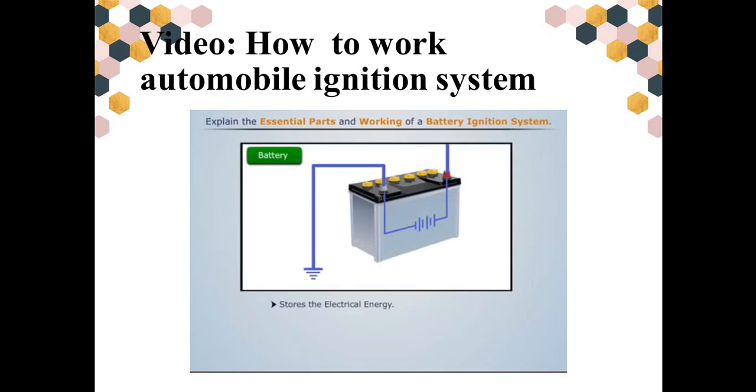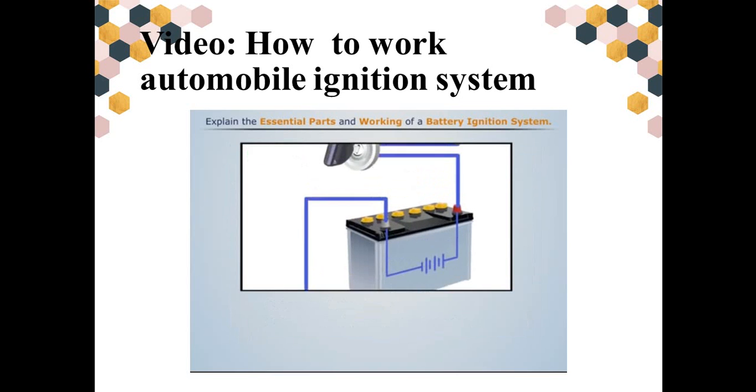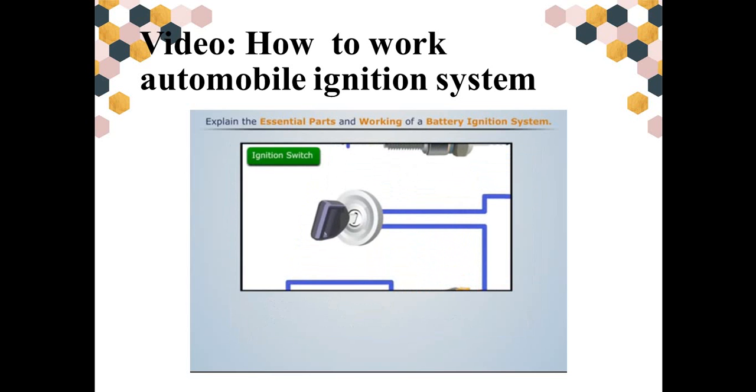A rechargeable lead-acid battery is used to provide electrical energy for ignition. This battery is recharged by a dynamo, which is driven by the engine. The battery is connected to the primary winding of the ignition coil through an ignition switch. This switch is used to turn the ignition system on or off.